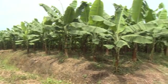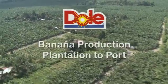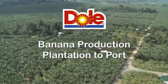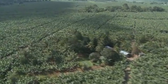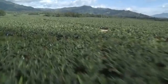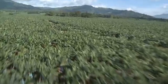The banana is not a tree. It is actually a large herbaceous perennial plant widely found in tropical regions throughout the world. Banana plants flourish in warm tropical temperatures and are ideally suited to the Philippines, where Dole propagates and grows its own banana plants to ensure a consistent supply of high-quality bananas.